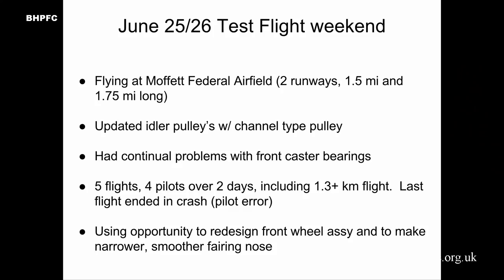So, last test flight weekend, we're almost done with this, and then we can do questions. We went to Moffett Federal Airfield. I'll show some pictures and maps in a minute. Much bigger, 20 minutes from our shop. Very convenient, proved to be convenient the very first day. And really wide, 200 foot wide World War II era runways, really long.